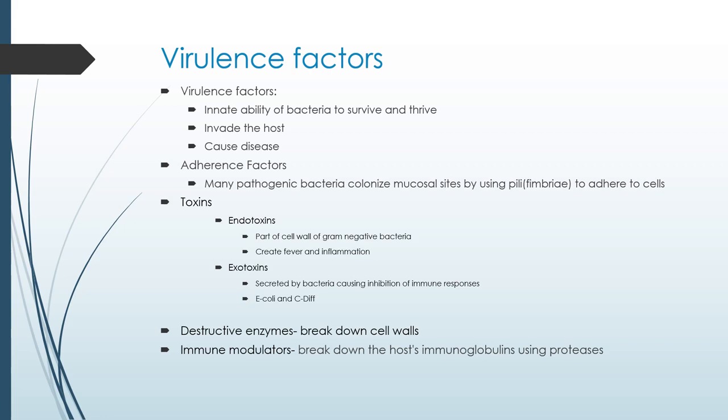Some examples of exotoxins are cholera, anthrax, tetanus, diphtheria, botulism, and pertussis. All of this is exotoxins. When we think about endotoxins, it is part of the wall of the gram-negative bacteria, and a lot of times it causes fever and inflammation. When you think of exotoxins, it is secreted by the bacteria and actually inhibits the immune response.